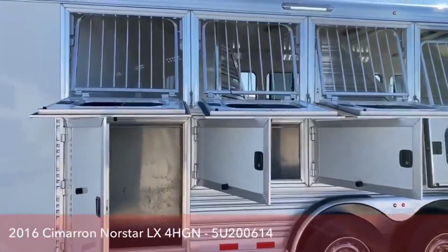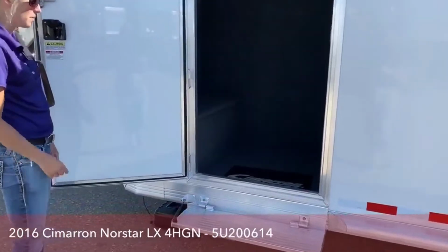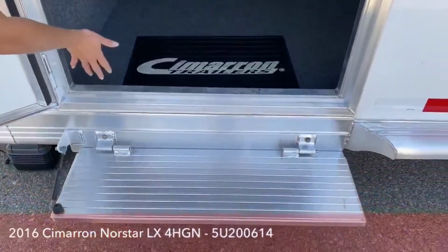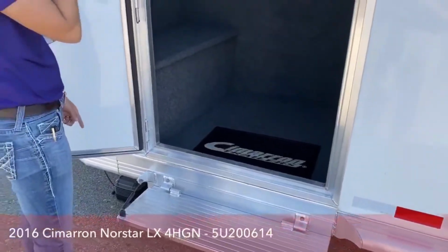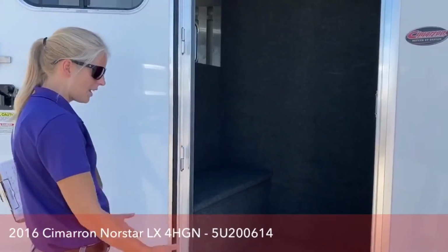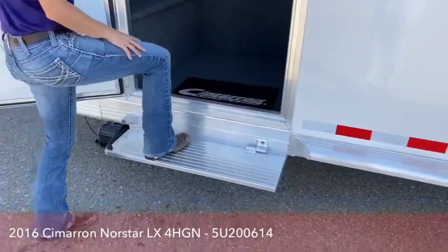All right, guys. So once again, fold up steps on gas shocks, makes it really easy. On the old ones, we had those pop style right here where they would just kind of suck in, just like our drop down doors. But I like these gas shocks because it just makes it a lot smoother. You don't have that jerk trying to get away from the pop. And they maintain really well because they can hold your stuff up as you're going down the road.